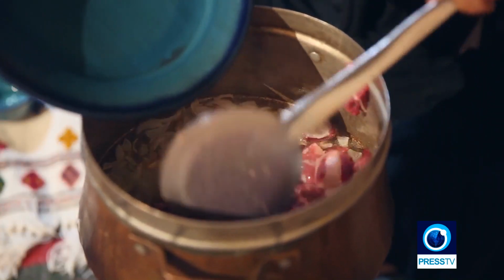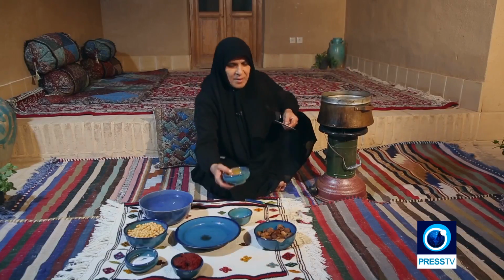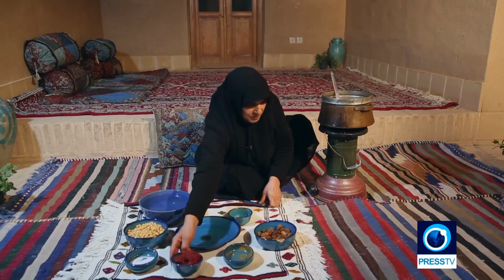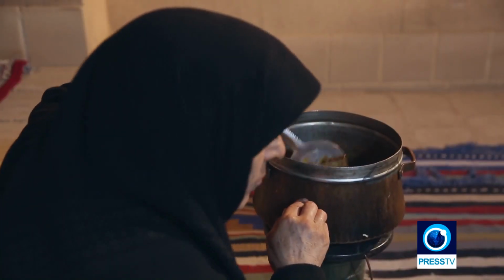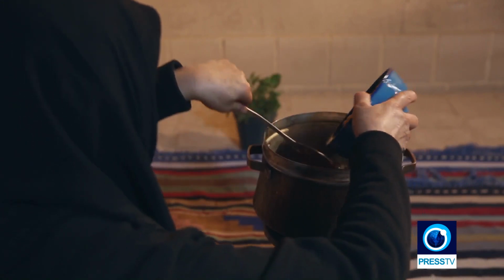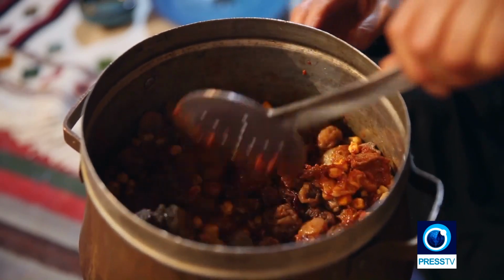Abarkooh's traditional dishes are also as colorful and diverse as its handicraft, and I recommend 2 of them for you to enjoy whenever you pay a visit to Abarkooh. There are recipes that have been forgotten and are never prepared in today's modern kitchens. Dishes that our ancestors used to prepare and eat, but the younger generations don't even know about them.